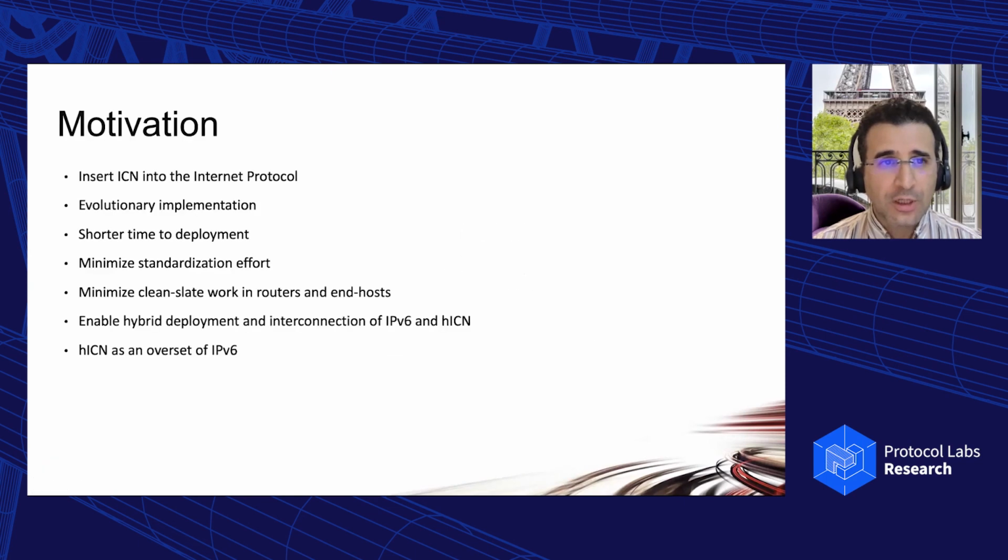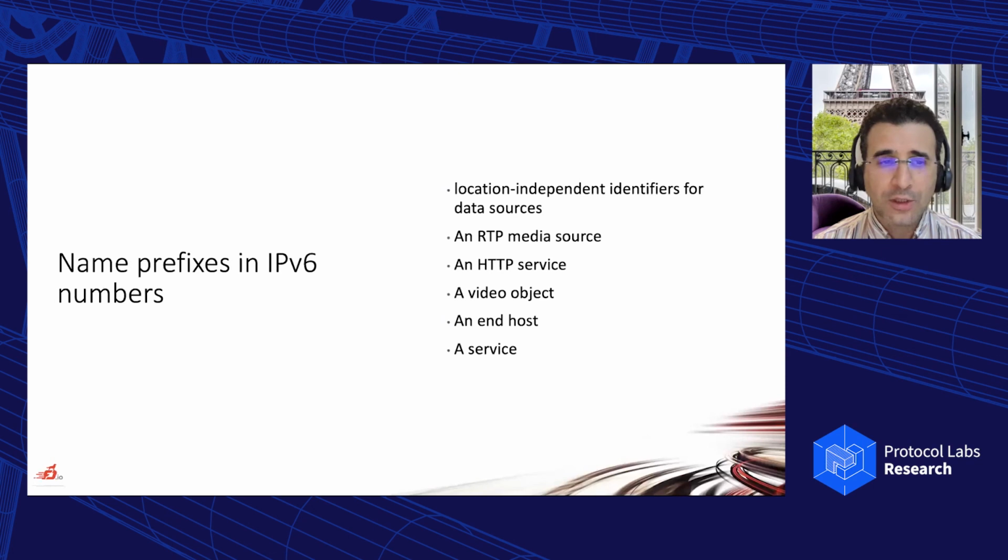So very quickly, let's try to go quickly into the details. The core principle in hICN is to name data. So you need, in the first place, identifiers and a network namespace that can be used to unambiguously index data. In the case of hICN, this is done using IPv6 numbers.